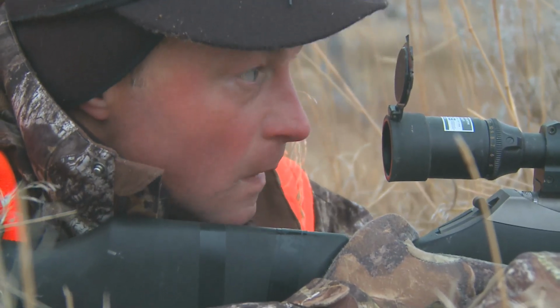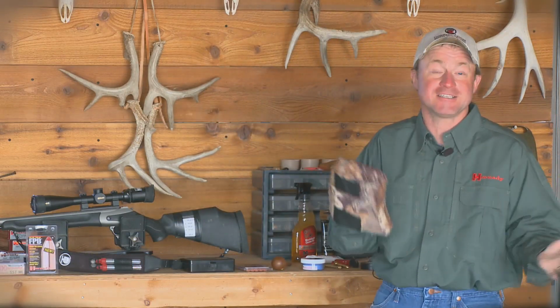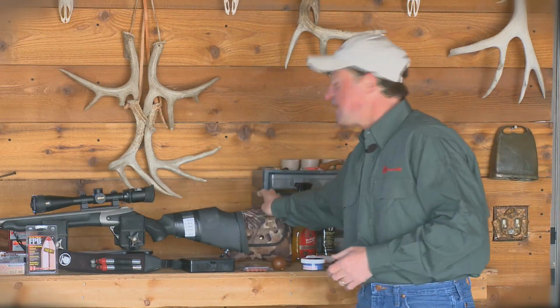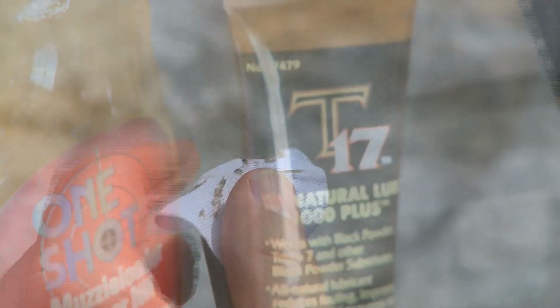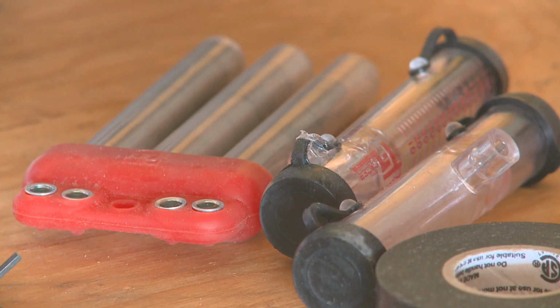As a muzzleloader hunter, the most important thing you can have with you in easy reach is your possibles bag. Now, what's a possibles bag? Well, that's a bag that holds everything you could possibly need to keep that muzzleloader functioning on a hunt. I keep all my tools in there, tools not only to clean my muzzleloader, but to disassemble it in case of emergency. I also keep seasoned patches in there, lubricants, cleaners, extra speed loaders, everything that I could need.